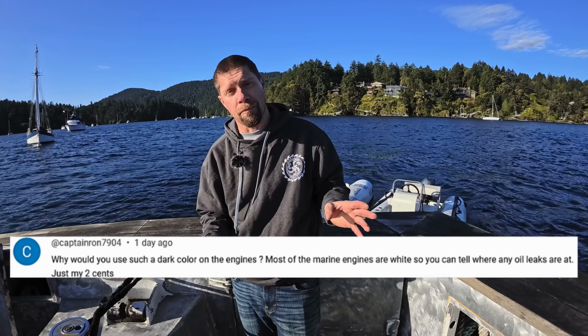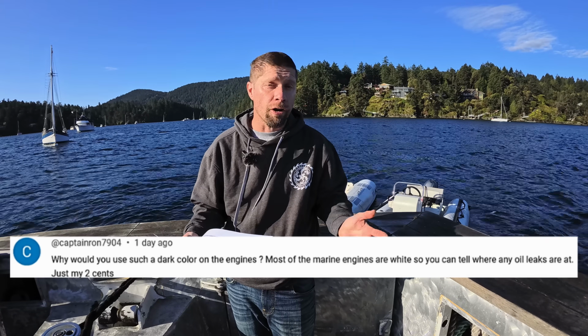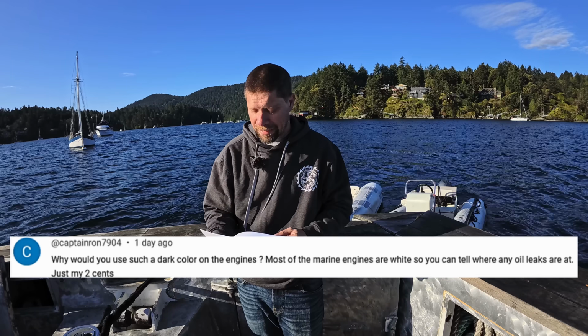Yes, I 100% agree with the point. I've never in my life had a problem finding oil leaks on any color of engine, so it wasn't super important for me to paint them white.